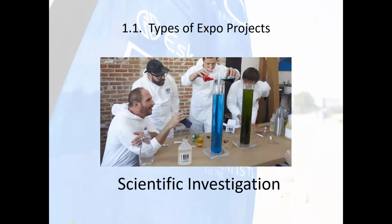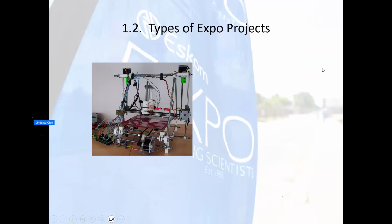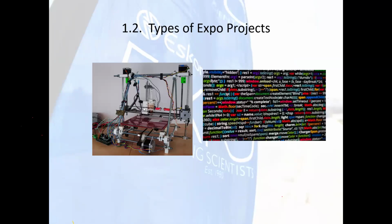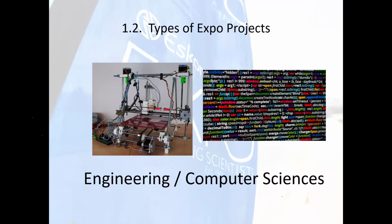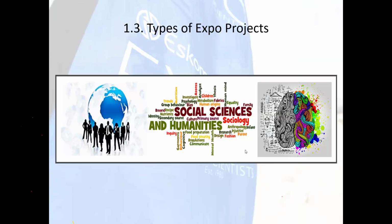Perhaps I should ask you, how do we know this is a scientific investigation? Anyone? Because there's an experiment taking place, ma'am. Right, there's an experiment taking place. Great. So when you're doing experiments, it's a scientific investigation. Okay, what type of project is this now? It is engineering or computer science. Remember, you're following the design process. You're building something.